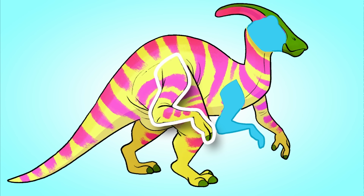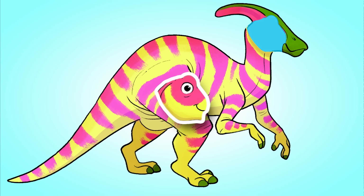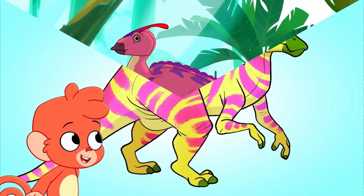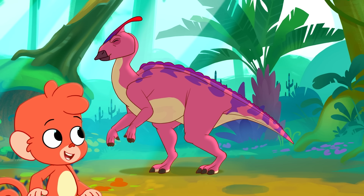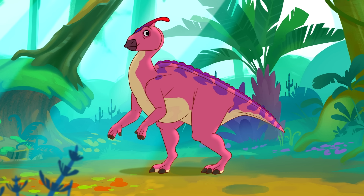I wonder where this piece goes. Okay, so this dinosaur walks on two legs. It's got stripes on its back, a long tail, a duckbill, and a weird horn on its head. I think I know what dinosaur this is, do you? That's right, it's a Parasaurolophus. I wonder where he uses that horn on his head for. Let's find out. Oh, he uses it to make loud noises.